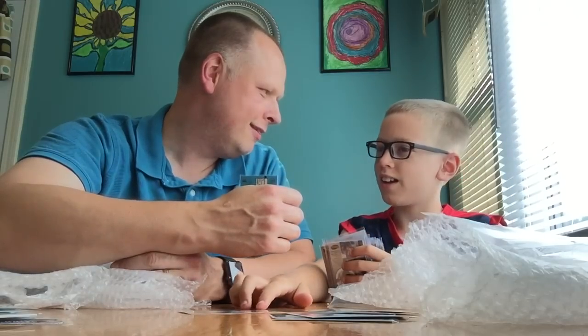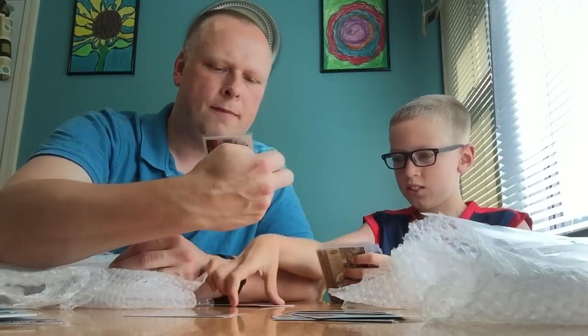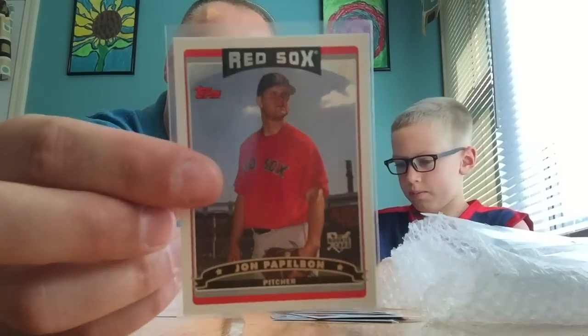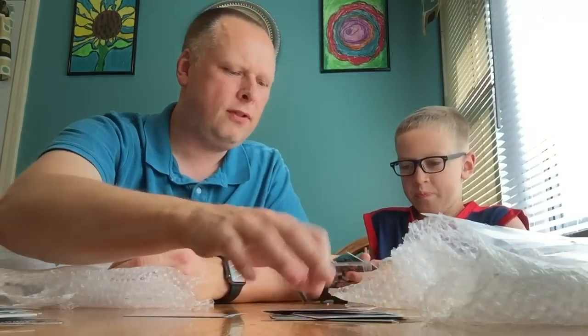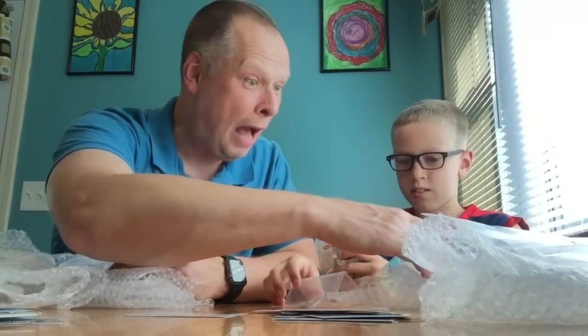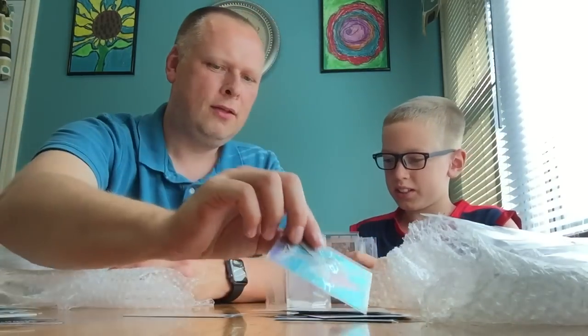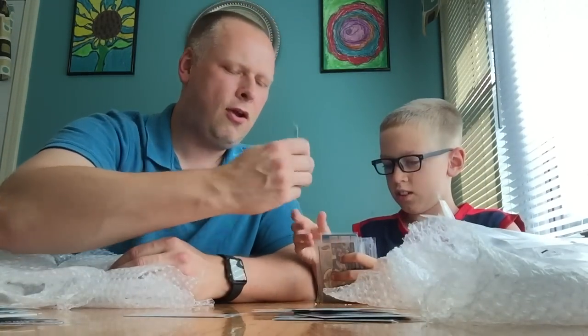Dustin Pedroia? Yeah. Dustin Pedroia. Killing me with your slangy nicknames. Dustin. Jonathan Papelbon made the All-Star team again this year for Philly. Jeez. Is that just one pile? Yeah. Holy cows. I opened all the little miniature ones. Josh Beckett, I thought that was all the cards.